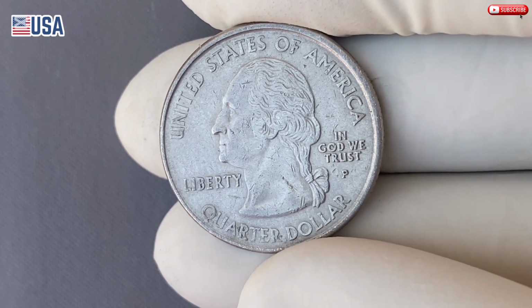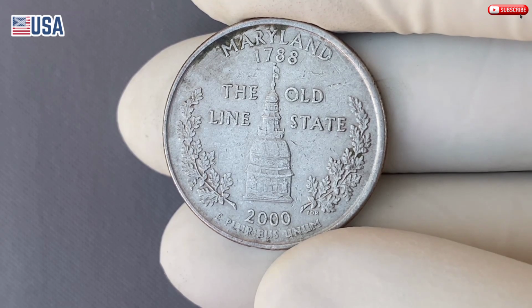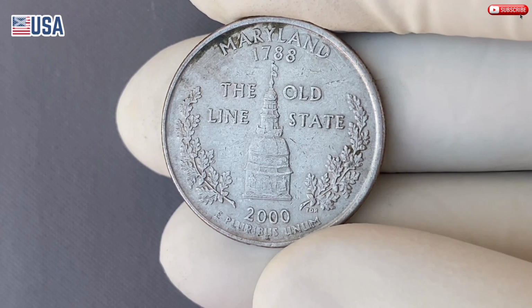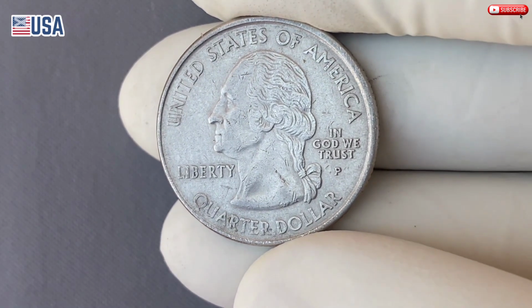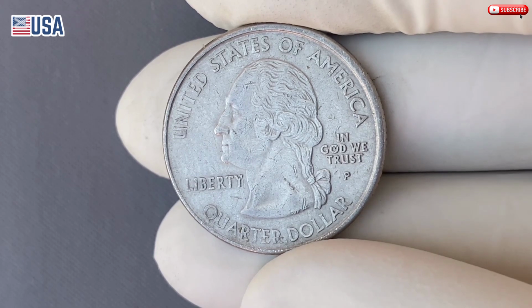Now, you might be thinking, it's just another state quarter. What's the big deal? Well, this is where things get interesting. While the 2000 Maryland quarter was released in large numbers, certain factors make some of these coins significantly more valuable than others. The main factors we're talking about today are rarity, minting errors, and coin condition, each of which can dramatically affect how much these coins are worth. So, let's break it down.